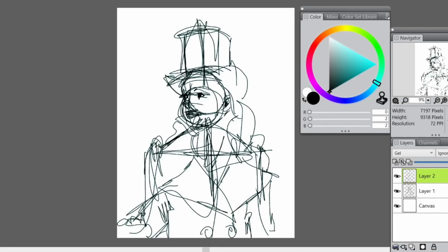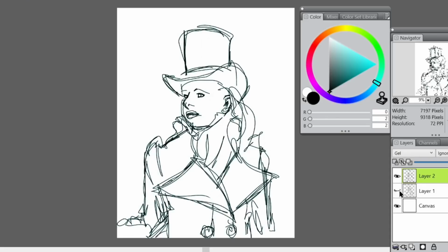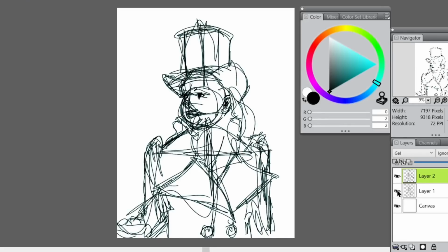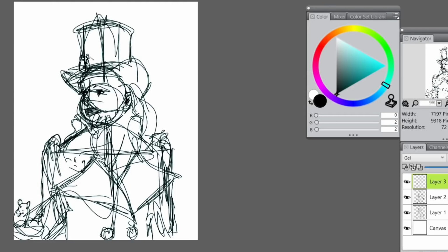So here you can see I have 2 layers open so far, and as I sketch, I like to have different layers. The first sketchy layer with shapes and lines just to get proportion and perspective, and then I can open and close the layers as I need to. So you can see I closed the base circle layer, and now I'm working on a second more sketchy layer over top of that. But then I can turn this off and on as I need to go back to the original circles and lines in order to line up shoulders and eye lines and things like that.